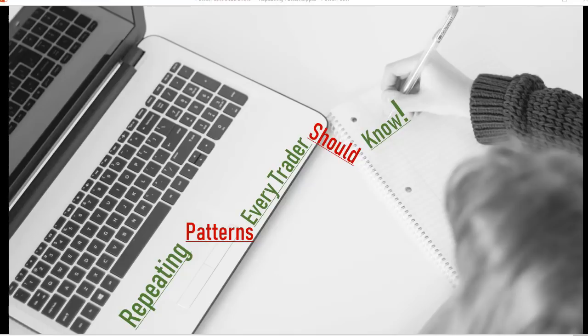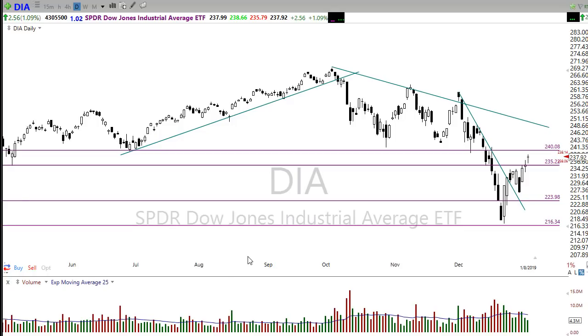And one of the reasons I chose this subject tonight, repeating patterns that every trader should know, is because I believe there is some tremendous opportunity coming in the very near future here in the market. And what do I mean by that? When a market corrects like we've had, then all these great stocks that have been really, really expensive are now on sale. And the trick is getting into those trades at the right time.